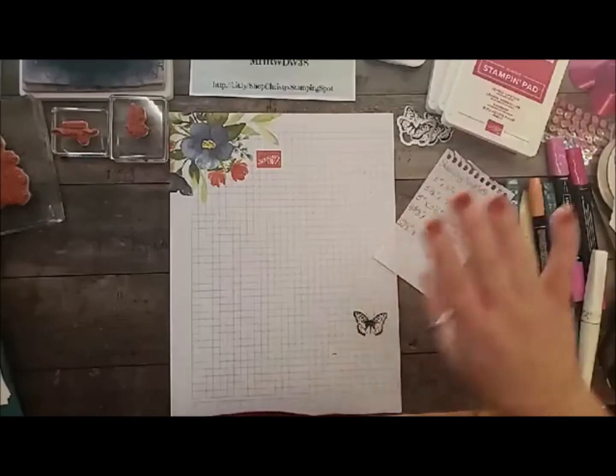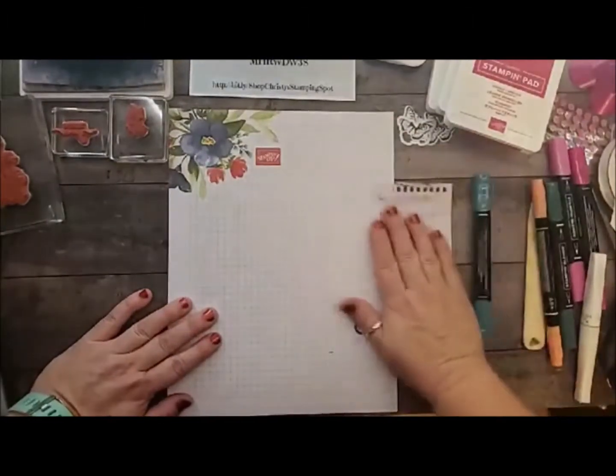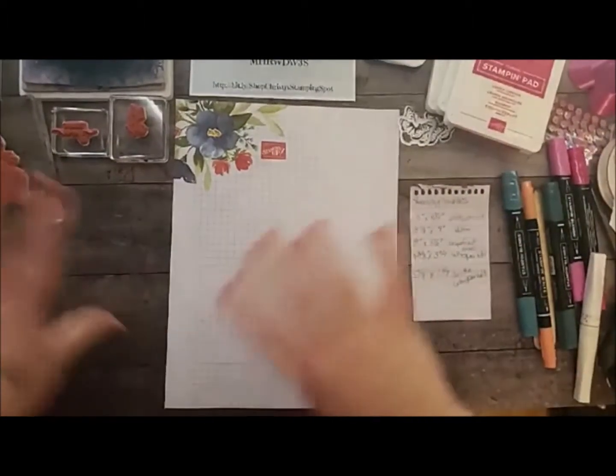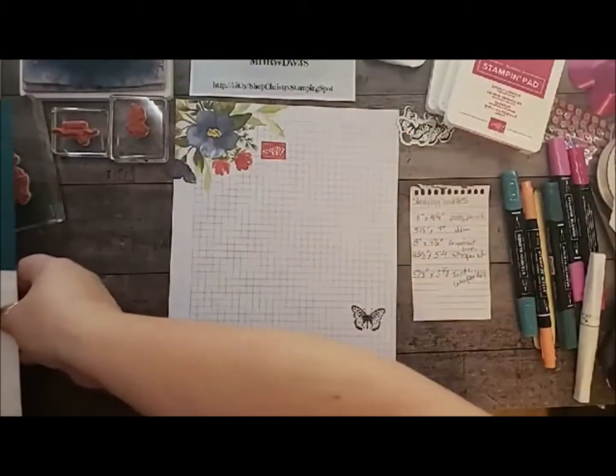And because I'm so terrible at the measurements, I've actually written them down. So hopefully I can actually tell you what they are for real. They're always on my website with my blog. I was really hoping to have this all done yesterday, so it would be up on my blog already, so you guys could see it.